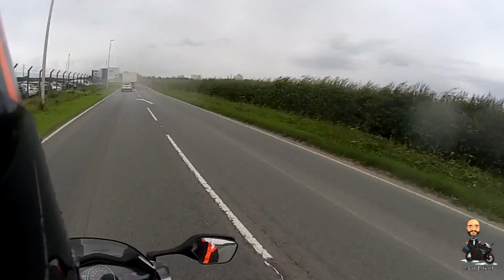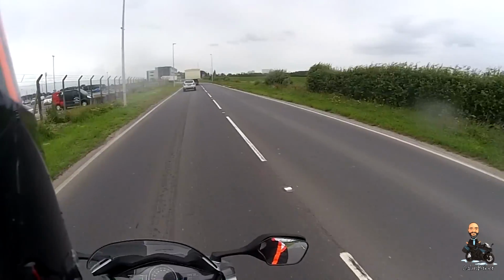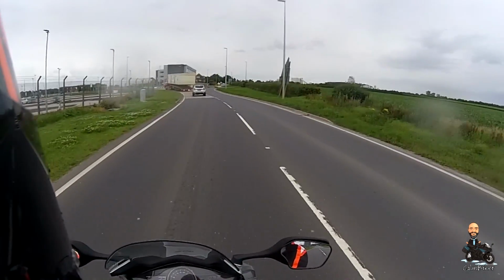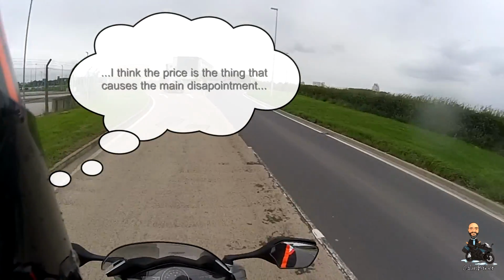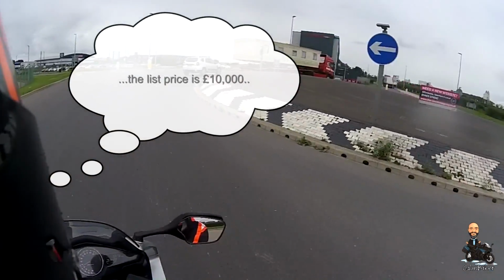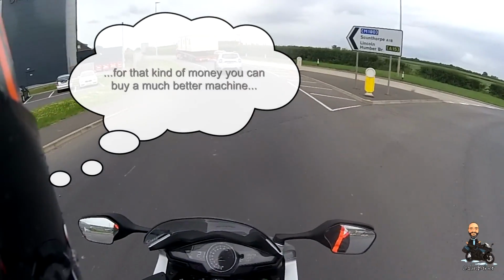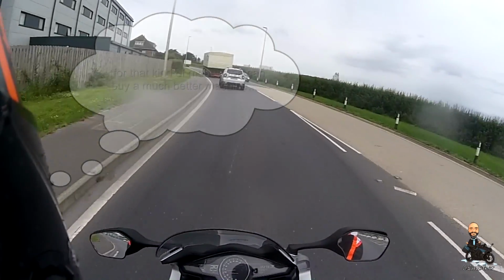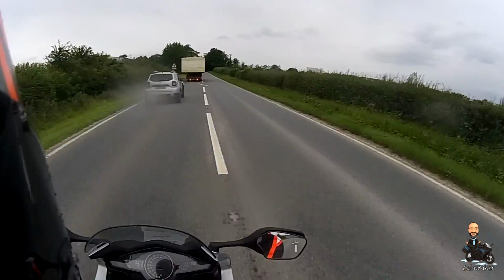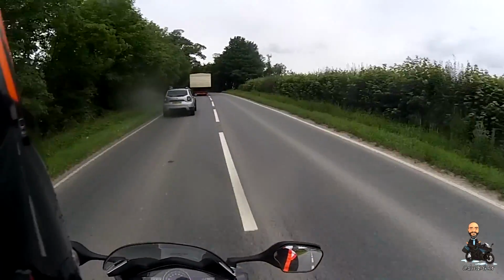How would I sum it up? If somebody gave me one, I would be more than happy. But I'm unlikely to part with £9,000 or £10,000 of my own money in order to buy one. This is about the same price as mine. It's a little bit cheaper than the Z1000SX, even though I didn't really get on with the Z1000SX. I don't think this has got the same value.